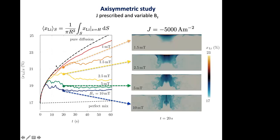What I'm plotting in black are limit solutions. The solution in black at the top is a pure diffusion solution, and at the bottom it corresponds to the perfect mix. Okay? And what we see is that when we increase the magnetic field from 1 millitesla to 10 millitesla, the stronger the BZ, the more mix you have, because you see that the surface average of XLE is nearly following the perfect mix solution.